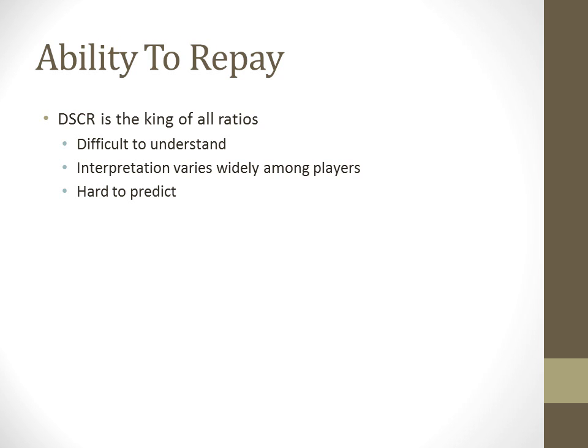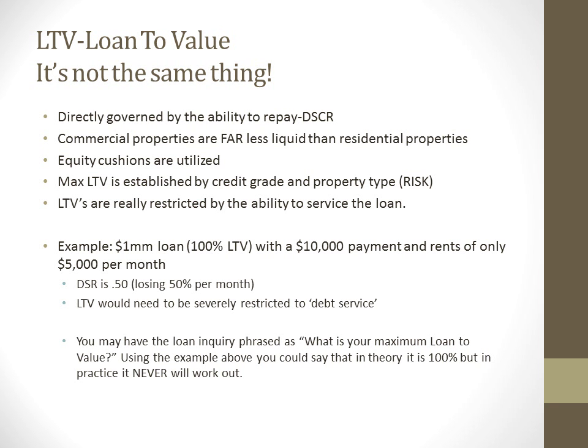The other thing to consider is the ability to repay. If a borrower says, I'm flat broken, and they give you a personal financial statement or a loan application and there's no cash reserves, there's no income, the ability to repay is severely compromised. You'll want to spend some time to come up with a plan on how they're going to repay.